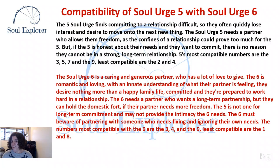Compatibility with the 6. Now, this is another difficult one because the 6 loves their home. They're very caring. They're very emotional. They like to bond with people. They have a lot to give to others. So you can imagine they can sometimes give a bit too much and end up being taken advantage of again, like the 2. The 6 is romantic and loving and with an innate understanding of how their partner is feeling.